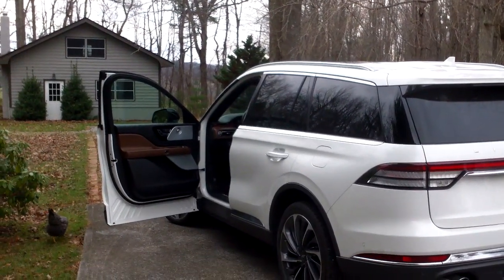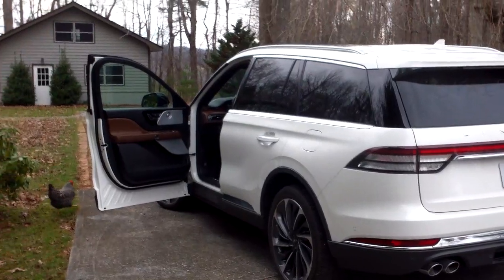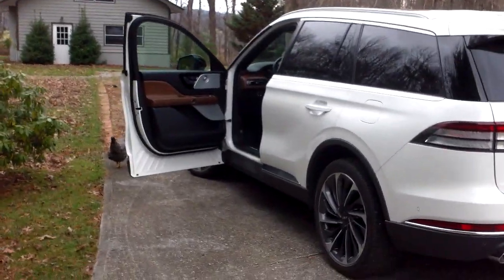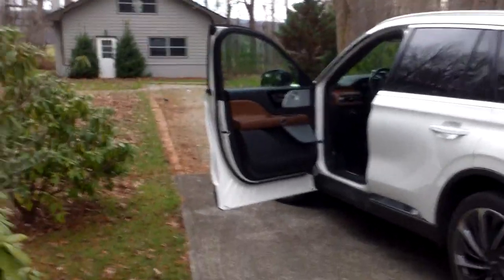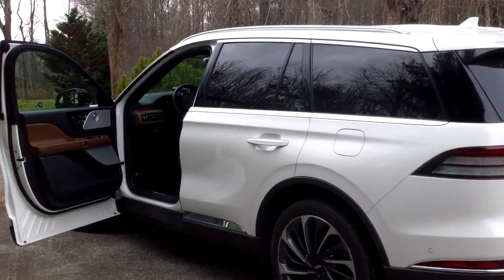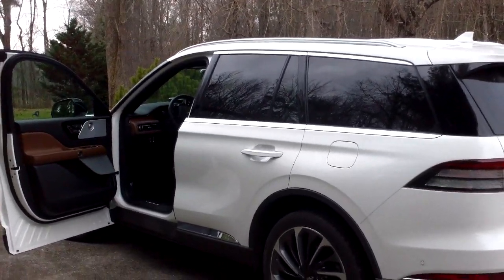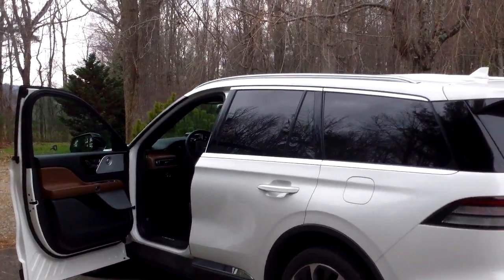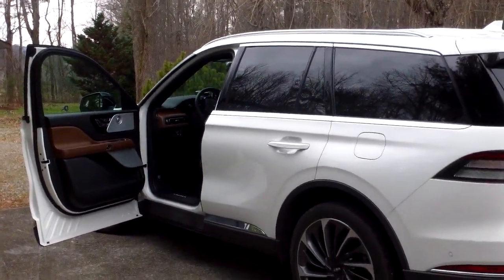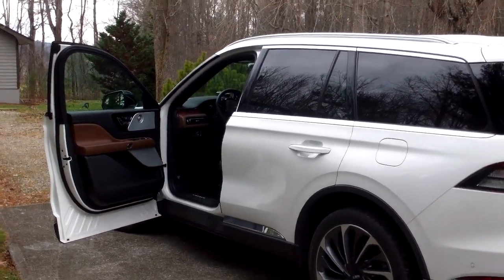Some other things too that are pretty interesting about this Aviator, even though nominally it's not Lincoln's top of the line model, which is the Navigator. This thing comes with the strongest powertrain that you can get in any Lincoln product right now, which is the optionally available turbocharged V6 hybrid powertrain combo, which develops an astounding 630 foot-pounds of torque and 494 horsepower. And let me tell you, that's some pull.